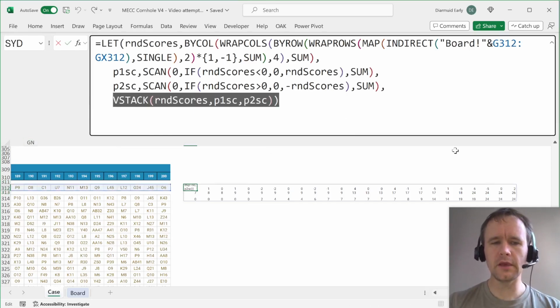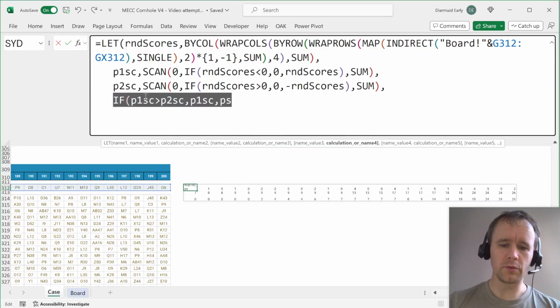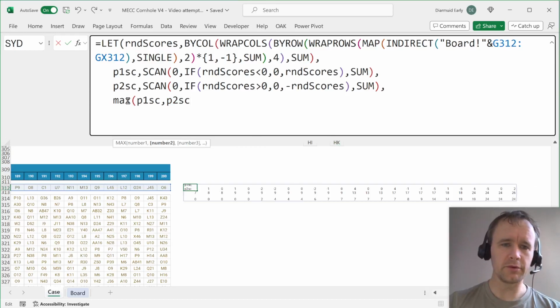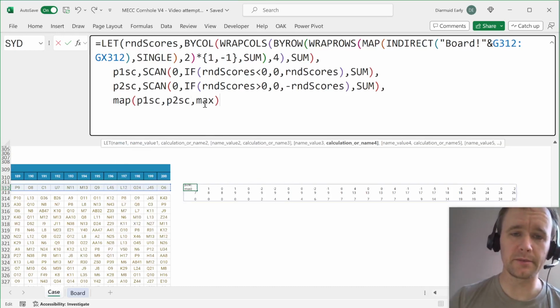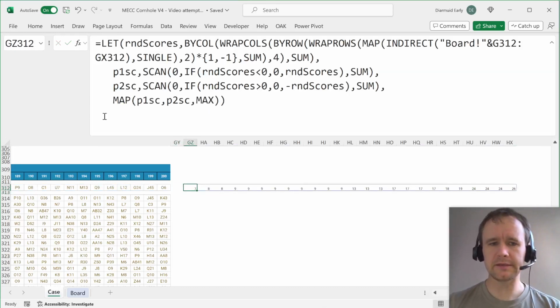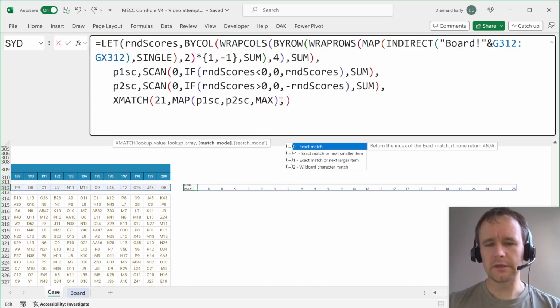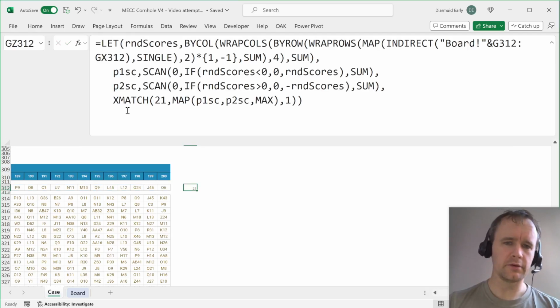So then I want the max of P1 and P2, so you can do that as if P1 score is greater than P2 score, then give me P1 score, otherwise P2 score. What you can't do is max P1 score, P2 score, because then that's going to give you the biggest single value across both arrays, which is just the 26 from right at the end here. But what you can do, again, in dynamic array land, is to map these two with max, so that max will apply to each pair of them. So then you get that. Then we want to XMATCH 21 against that, and we want exact match or next larger item, and that will tell us that the game ends in round 22.